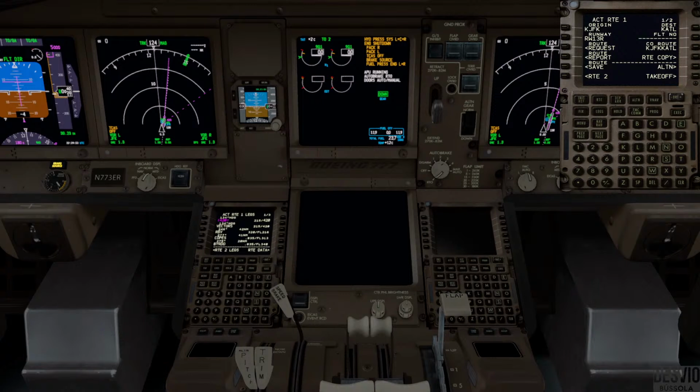Okay, so we are going to take intersection Papa Echo most probably. Let's see which intersection we are going to take. I'm selecting here KJFK 13 right. We can take Papa Charlie. We can take intersection Papa Charlie. Condition is dry. Wind was 140 at 8. Temperature was 2 and QNH 3023.